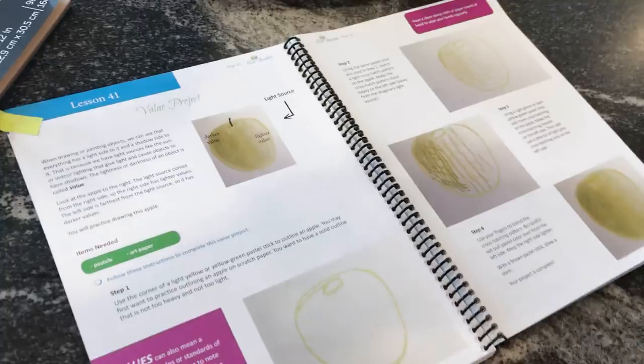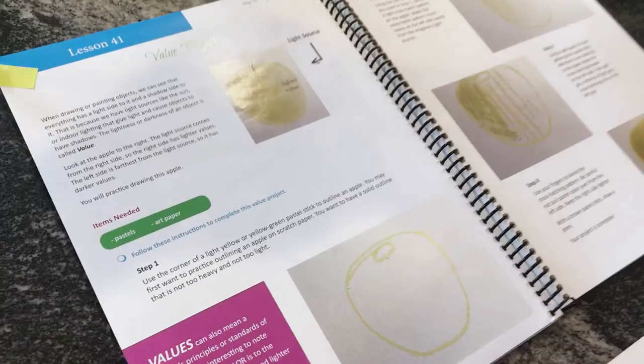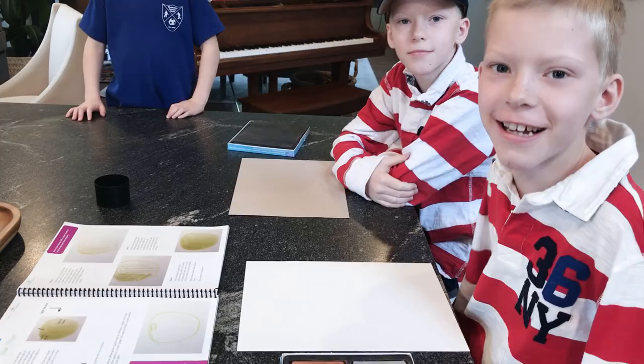Lesson 41. So for the first part of lesson 41, they did their book review. And this is the second part of lesson 41, and it is pastel art. So boys, we usually do this together, don't we? Yeah. So they usually do this together.